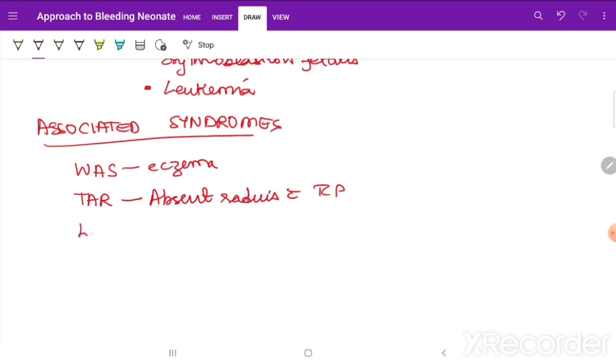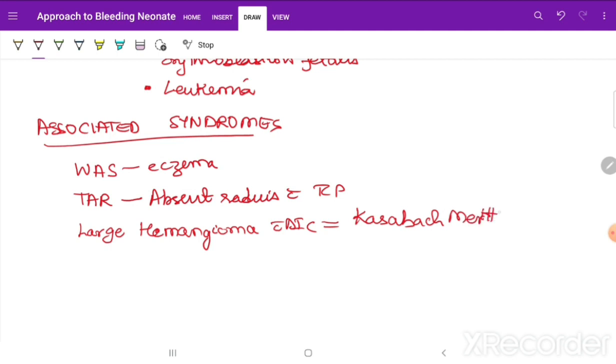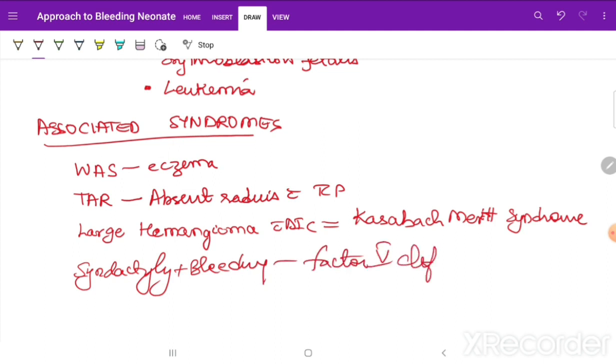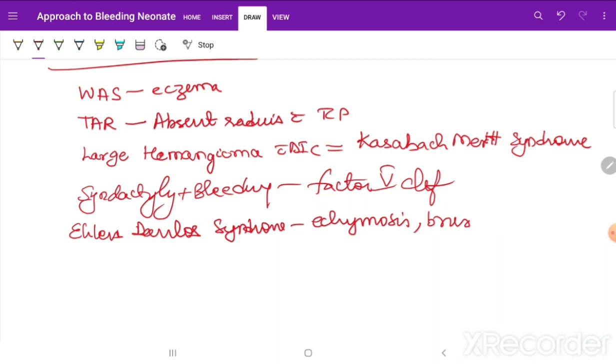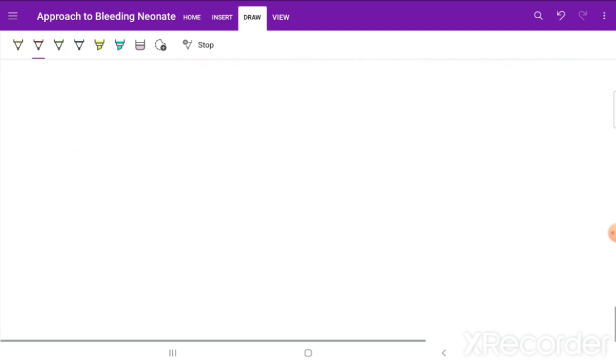Now a very characteristic finding, which even in Robbins is discussed, is a large hemangioma associated with DIC: Kasabach-Merritt syndrome. So look for Kasabach-Merritt syndrome. And sometimes if there is syndactyly and there is bleeding, you can suspect factor V deficiency. And last but not the least, there is Ehlers-Danlos syndrome, which presents with hyperelastic skin and all that. It will even have some bleeding manifestations like ecchymosis, bruises, purpura. So these are all syndromic associations of a bleeding neonate.